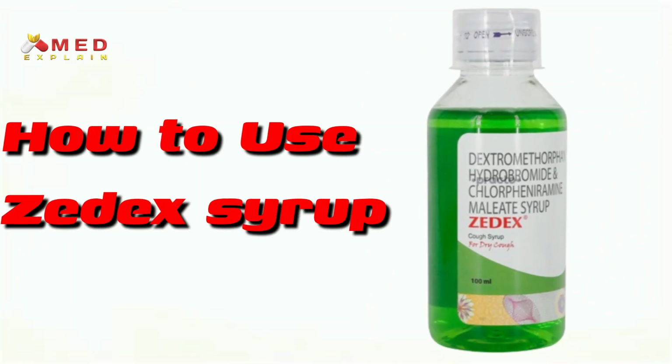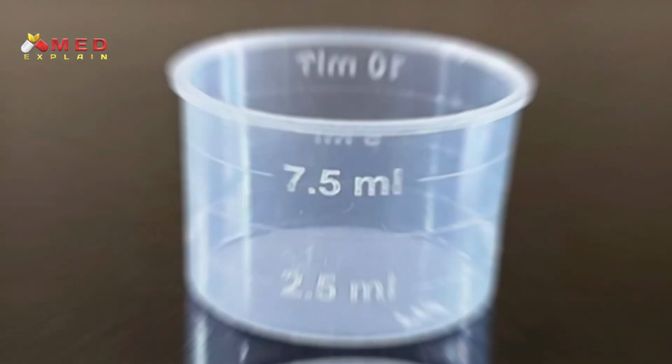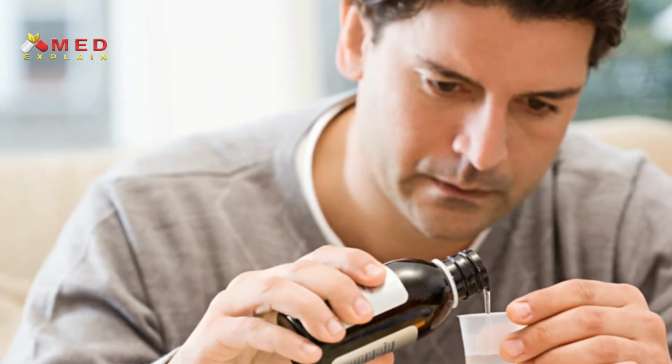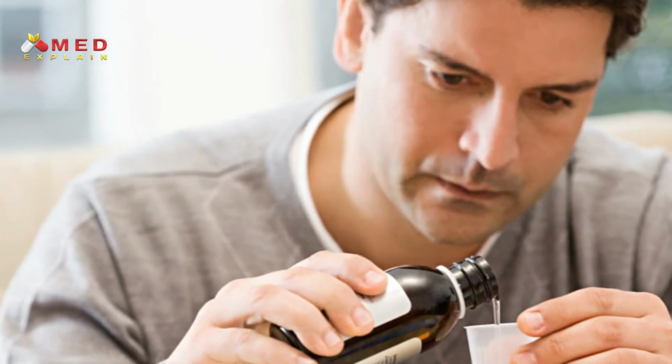How to use Zedex Syrup. Take Zedex Cough Syrup with or without food as advised by your doctor with the help of a measuring cup. Your doctor will recommend how often you take Zedex Cough Syrup based on your medical condition.